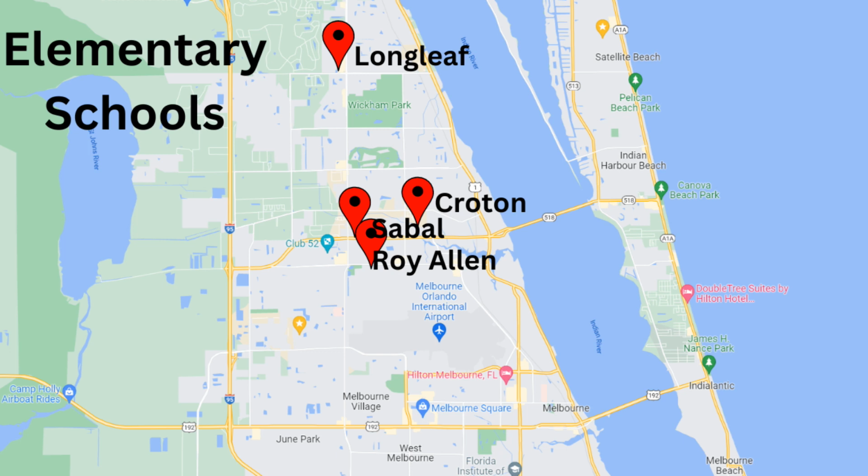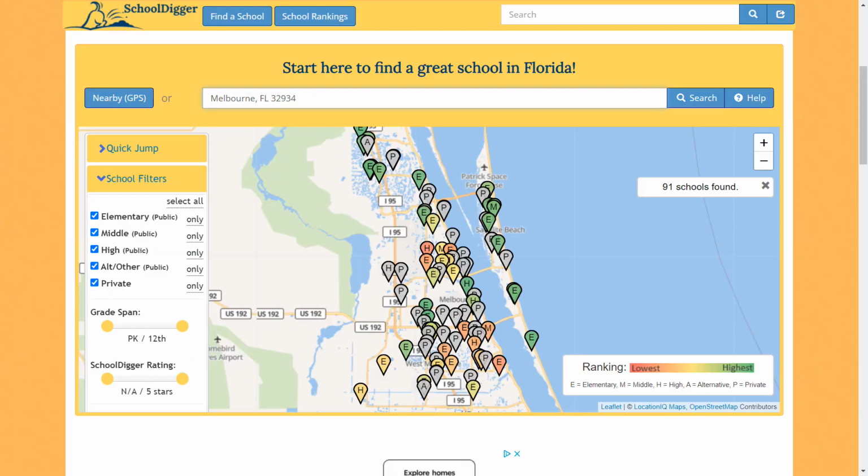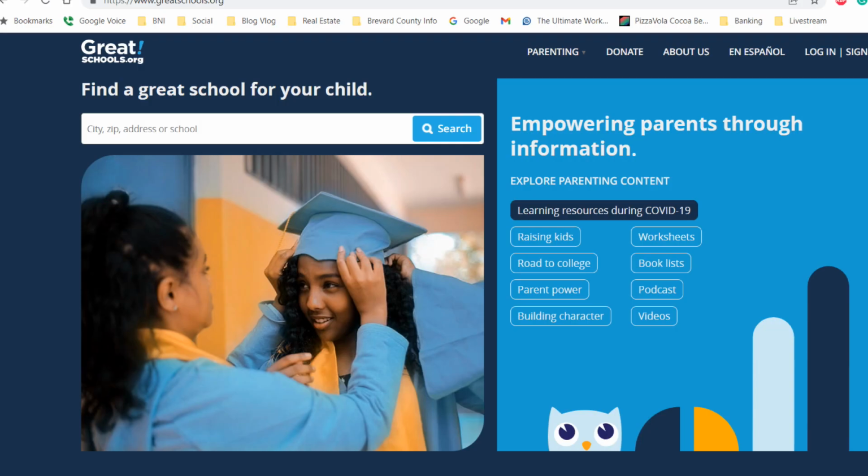There is Sable, Longleaf, Roy Allen, or Croton. The middle schools are Johnson or Central, and the high schools are either O'Galley or Vieira High School. And since the school districts are constantly changing, I would always recommend doing a little bit of research on a site like schooldigger.com to verify what schools are in the area of the houses that you're looking at. You can verify by address.